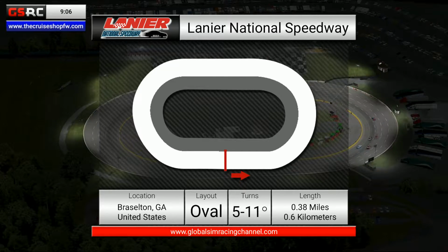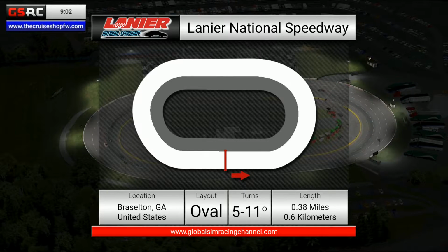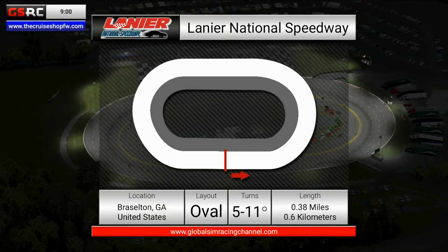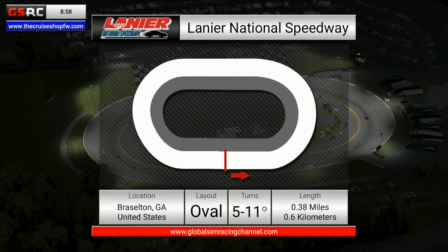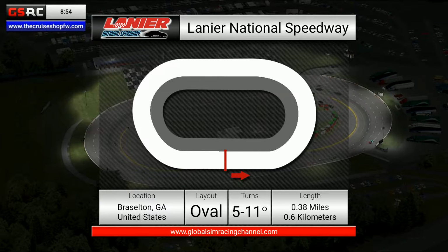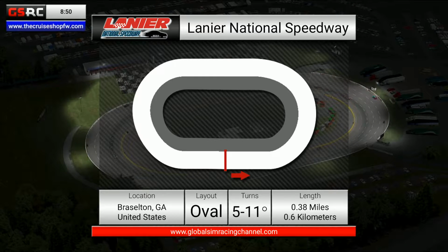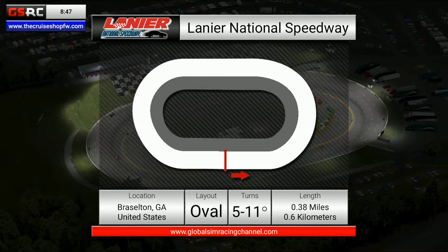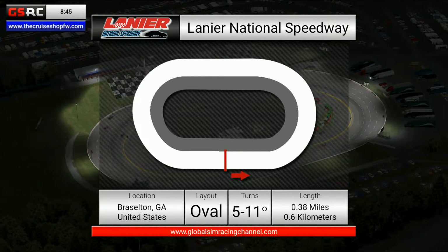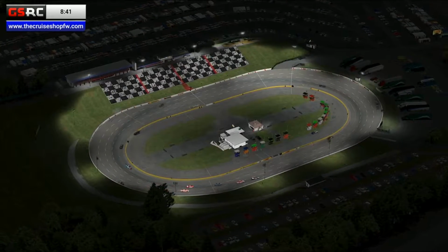This oval has about 5 to 11 degrees of banking. You still have that little bit of banking on the front and the back straightaways into the corners here. This track is technically 0.38 miles. You guys probably know it more as a 3/8 oval, and it's going to feel more like a circle. You're almost going to have that wheel turned about the entire time. And this track, boy, it's going to be at a premium on passing, but if you hit that throttle just a little bit too much, you're spinning that car right around tonight.